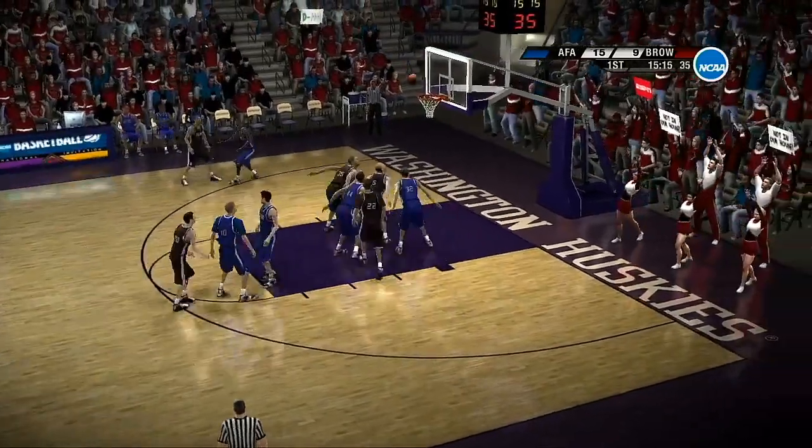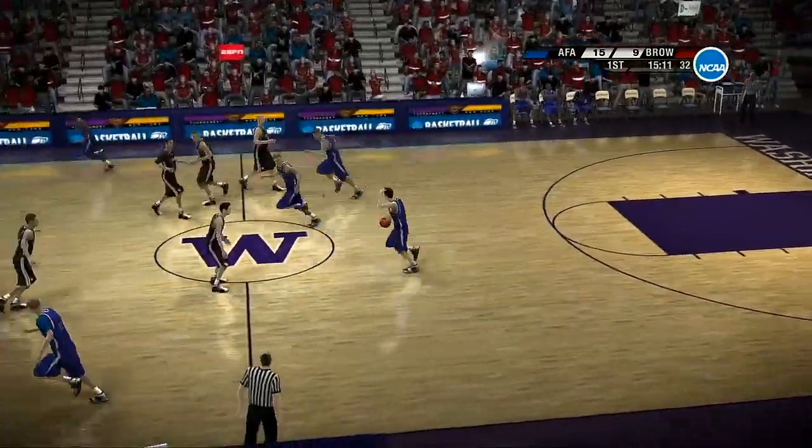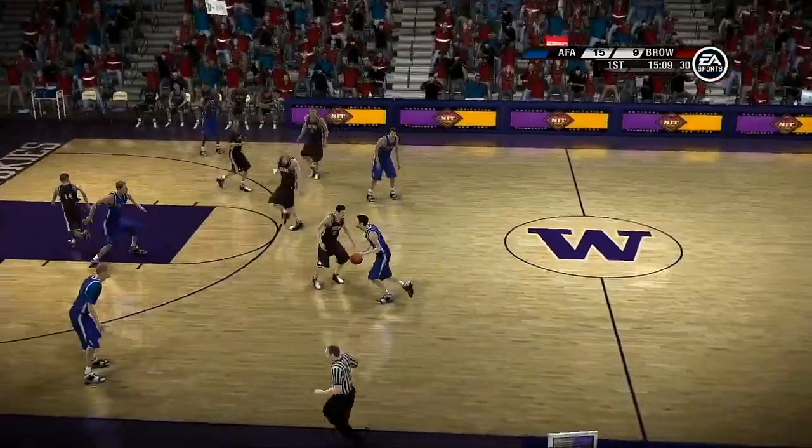Has a nice look at the basket. He's taking a lot of bad shots out there, Dick. I know he's trying to catch fire, Brad, but it's just not there.